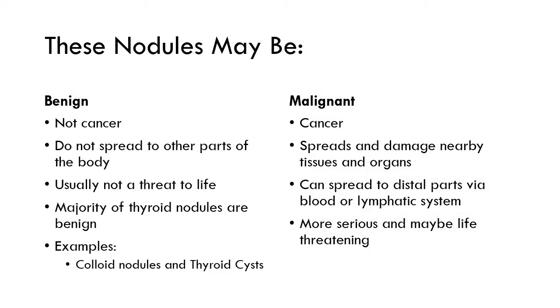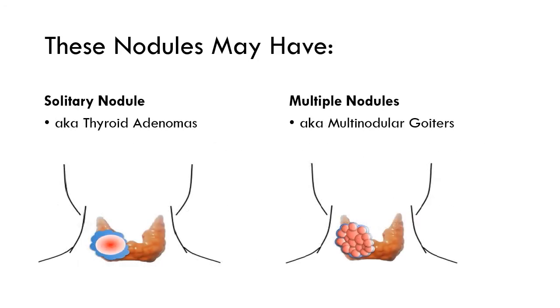These nodules may be benign. Benign nodules usually do not have the propensity to spread to other parts of the body. Majority of the thyroid nodules are usually benign. On the other hand, malignant or cancerous nodules have the capacity to spread and damage nearby tissues and organs. They spread to other parts of the body via blood or the lymphatic system. Thyroid nodules may be characterized as either solitary or multinodular as seen in our pictures.